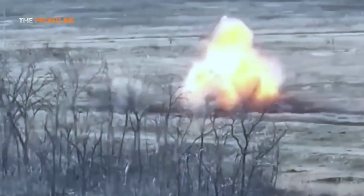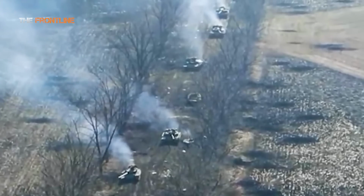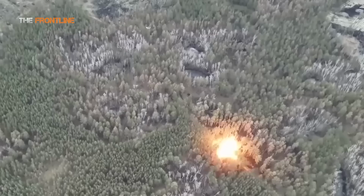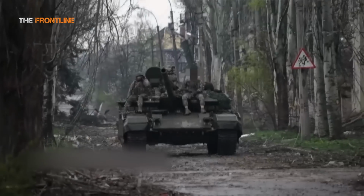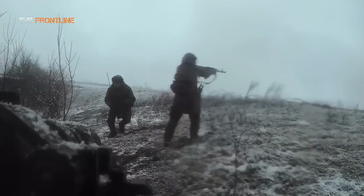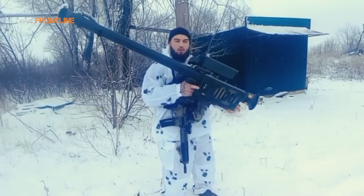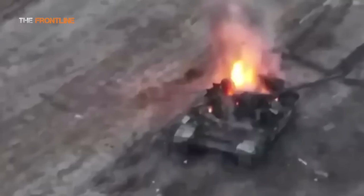The video also shows a Russian MT-LB armored personnel carrier that appears to have been destroyed by the same type of weapon. The situation in Ukraine remains tense, and the conflict shows no signs of abating. However, the Ukrainian military has shown itself to be highly capable and well-equipped, and it has been able to inflict significant losses on the Russian military. The use of advanced anti-tank systems and tactics has proven to be highly effective, and it is likely that Ukraine will continue to use these weapons to great effect in the future.